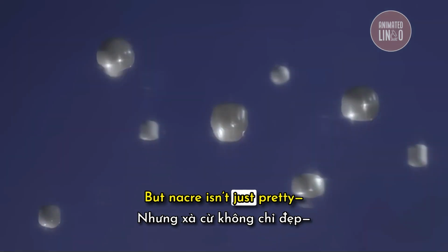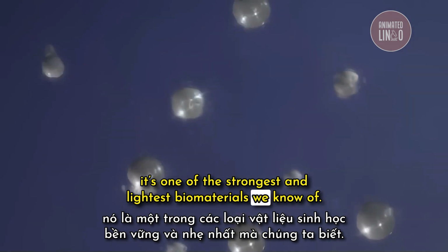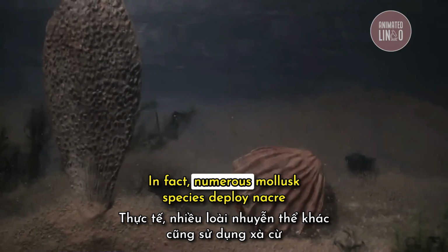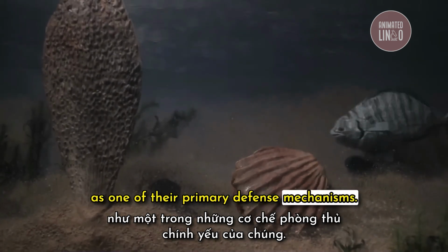But nacre isn't just pretty, it's one of the strongest and lightest biomaterials we know of. And it's not just oysters that produce it. In fact, numerous mollusk species deploy nacre as one of their primary defense mechanisms.